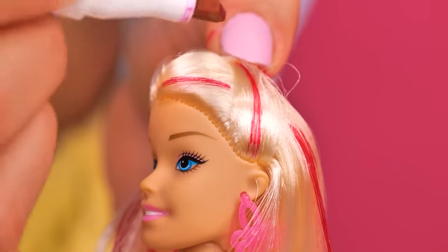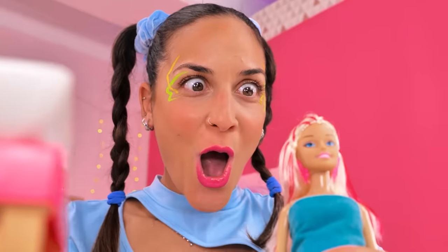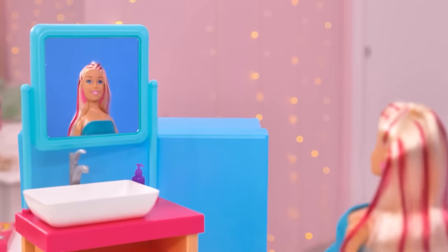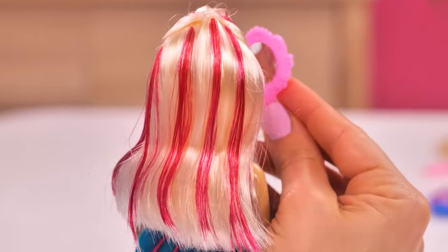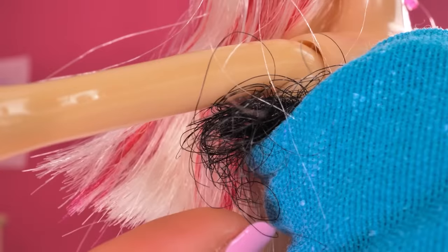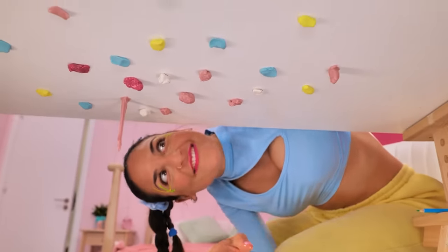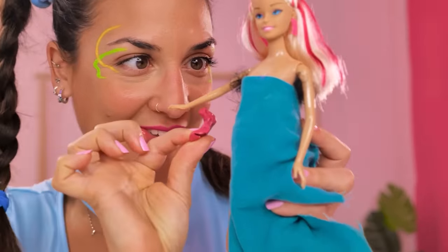Are you sure? Oh, trust me. You like it? Wow, I love it. Let me see. Ew, I'm supposed to look good. Try this, Barbie. It looks better now. Of course. You are so beautiful. What's that? Armpit hair? We need to wax. And I know how. I knew this would work one day. This is perfect. Oh, it hurt! Beauty hurts.